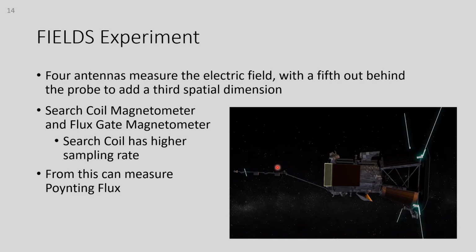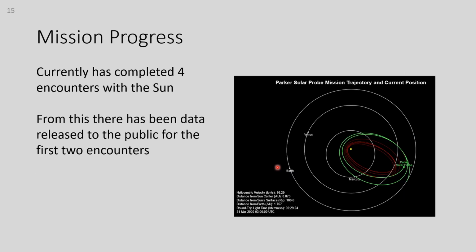These measure the magnetic field, and both are tuned for different instances. So the fluxgate is preferably tuned to further out, and then the search coil has a higher sampling rate, which will make it better for up close when the magnetic field will be shifting lots. So because you're measuring both the electric and magnetic field from this, you can calculate the Poynting flux, which is the energy flux of the electromagnetic field.